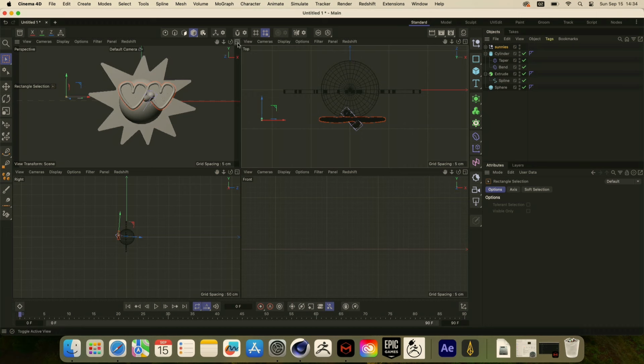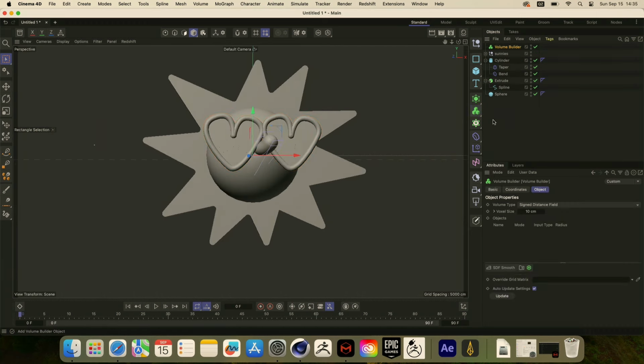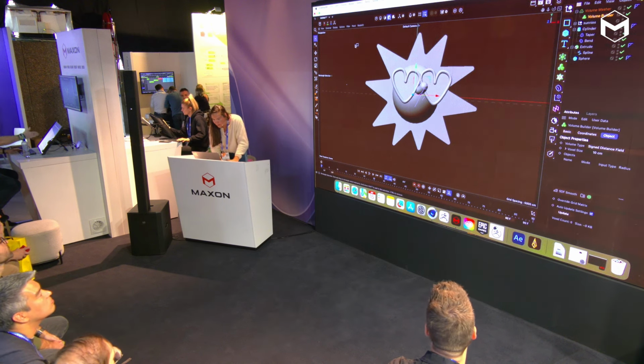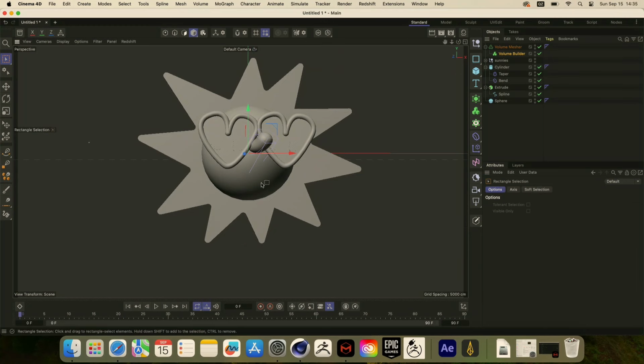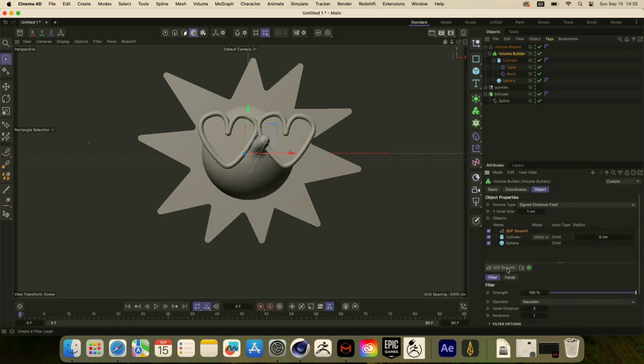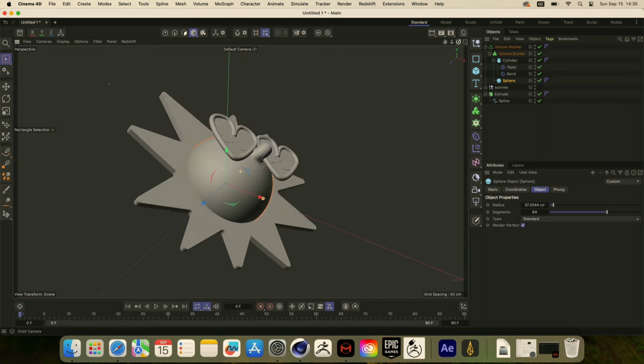Okay, cool. Now, another feature that I really like, or love actually, is the volume builder and the volume mesher, because this actually turns everything into clay. So we're going to grab the sun sphere and the nose and actually mesh them together. So this is a bit too big. But if we then add a smooth deformer, then we can really smooth this out. Add a little bit more subdivisions here. And now you can see it's becoming one shape.